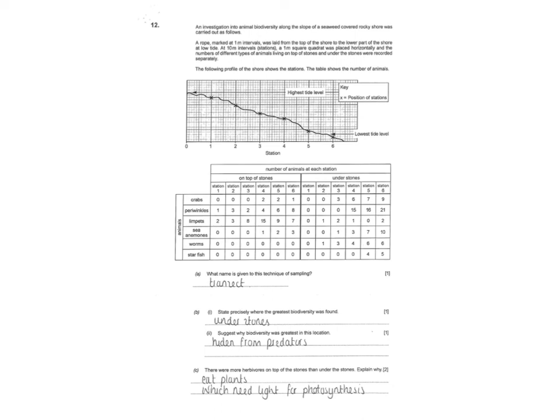What name is given to this sampling technique? It is a transect. We're going along a straight line. State precisely where the greatest biodiversity was found. If we compare on top of the stones to under the stones, we get more under the stones. Suggest why biodiversity was greatest in this location. So why do we have more species there? Because they are hidden from predators. There were more herbivores on top of the stones than under the stones. Explain why. Well, because herbivores eat plants, and plants need sunlight for photosynthesis, so they're going to be on top of the stones.